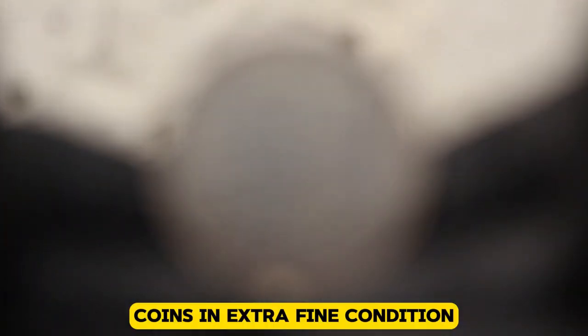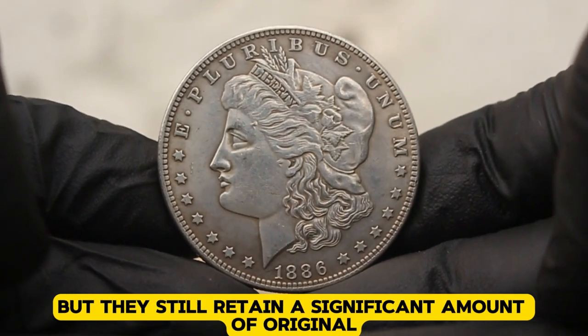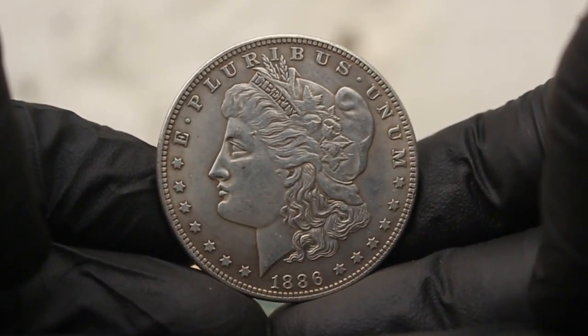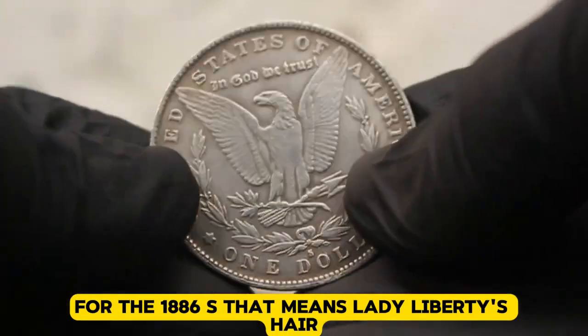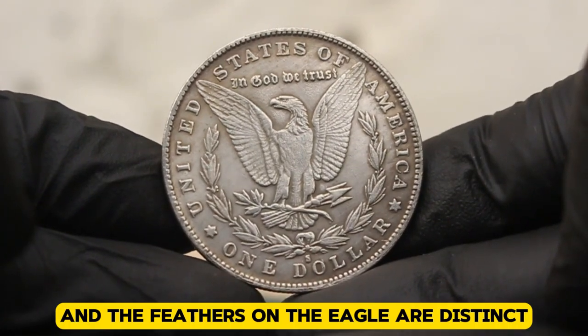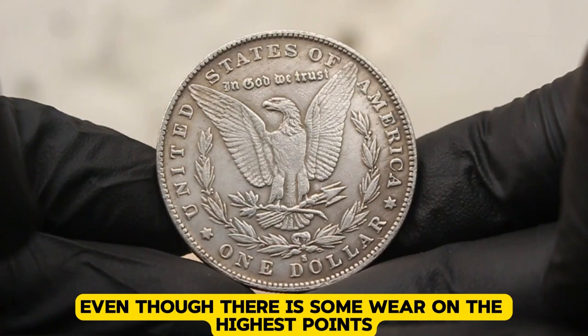Coins in extra fine condition show light wear on the highest points of the design, but they still retain a significant amount of original detail. For the 1886 S, that means Lady Liberty's hair details are still visible and the feathers on the eagle are distinct, even though there is some wear on the highest points.